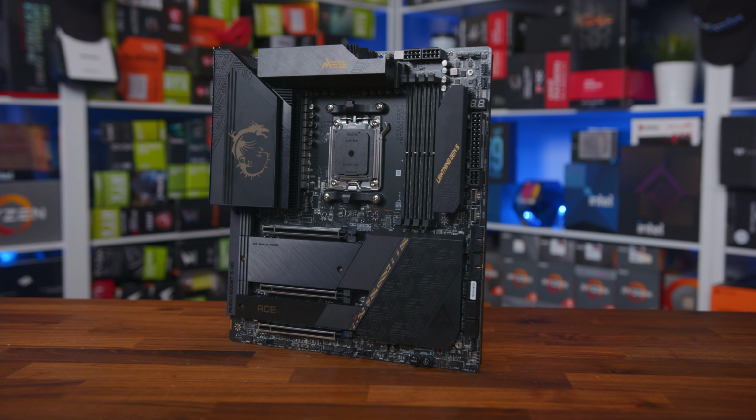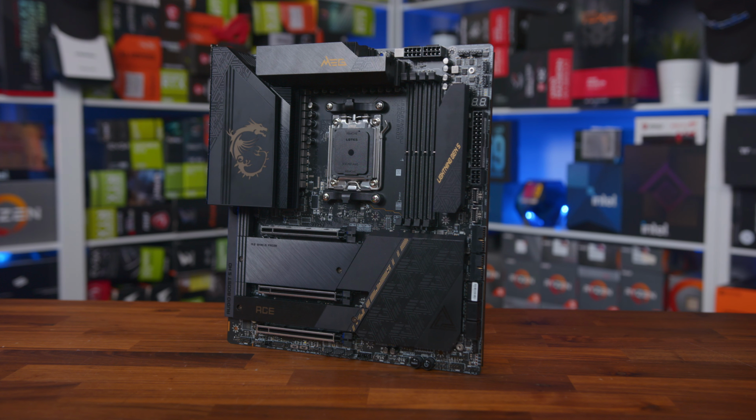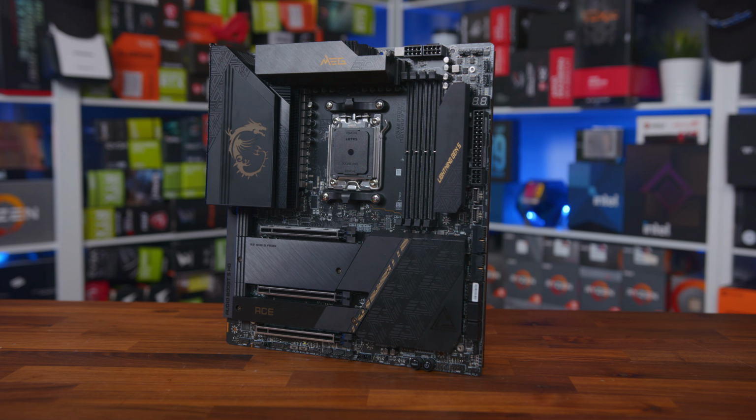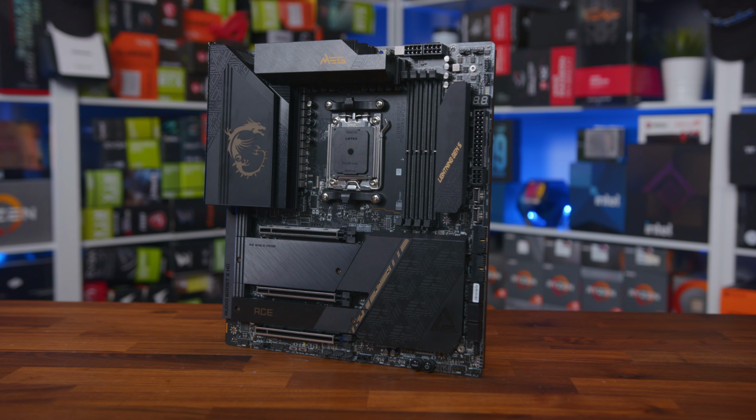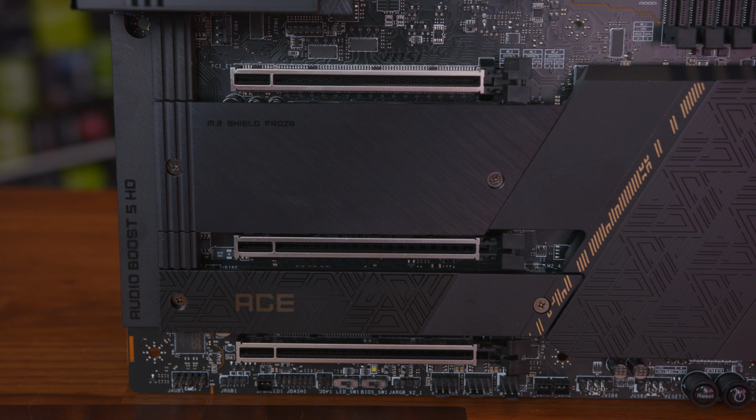And the same can be said of the MSI Ace as well, which certainly has the award for being the most unique looking, if that's what you're after, while also utilising an interesting design when looking at the M.2 placement and that expansion card to give you access to more drives.